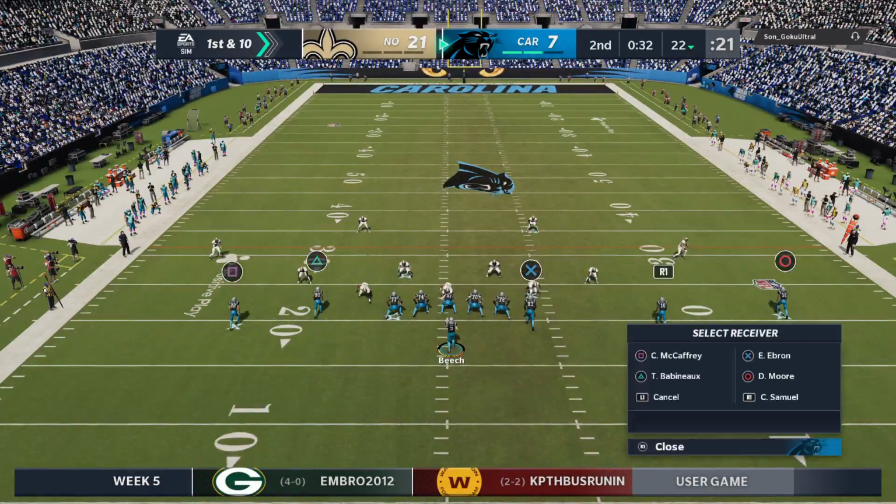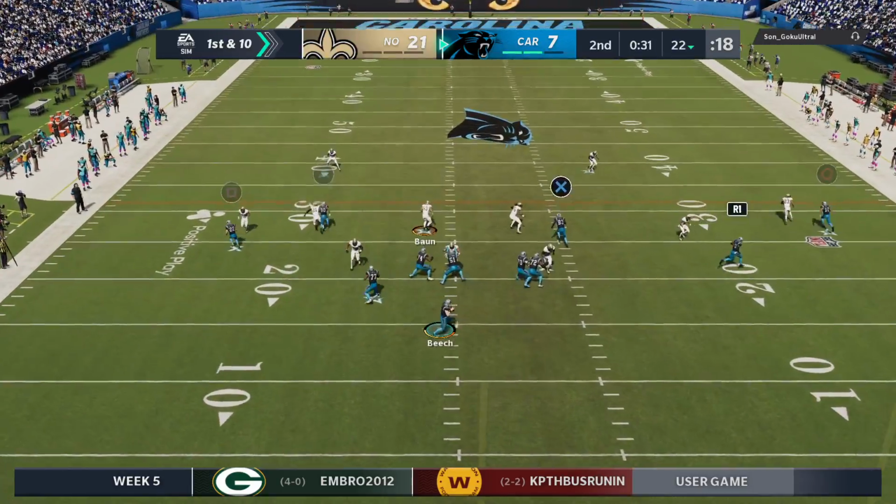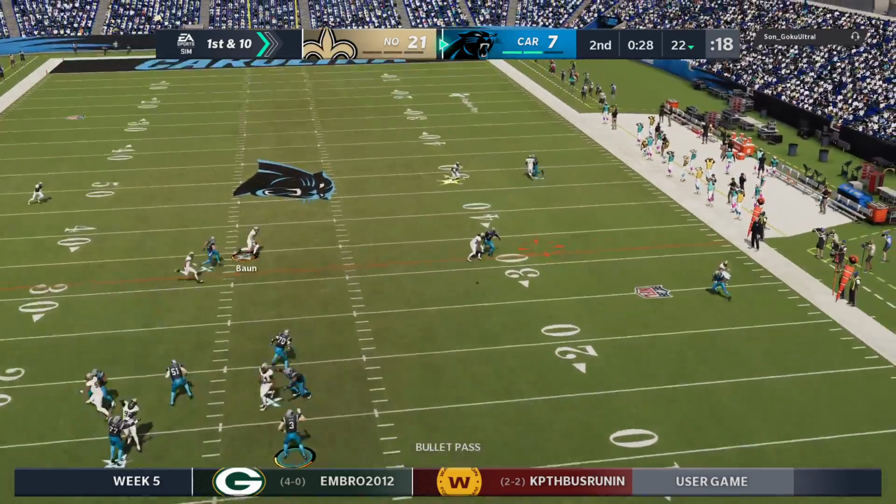This Carolina offense at the line, ready to go. Well, look at the clock here. You're inside of a minute. The first half hasn't gone that well for you. How are you going to play this drive?